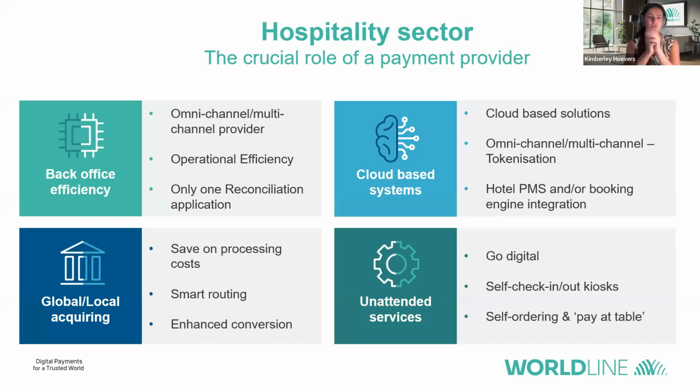Then some other things which are really important, which we can deliver to you, is, of course, cloud-based solutions. The market is changing. And in the traditional way of working in the past, there were a lot of systems which are really local, installed in a hotel or another company. What we are doing with our solutions is really offering cloud-based solutions, meaning that they are accessible during the whole day. Then we can offer you tokenization, something which is of course very booming at the moment, especially because of the PSD2 legislation.